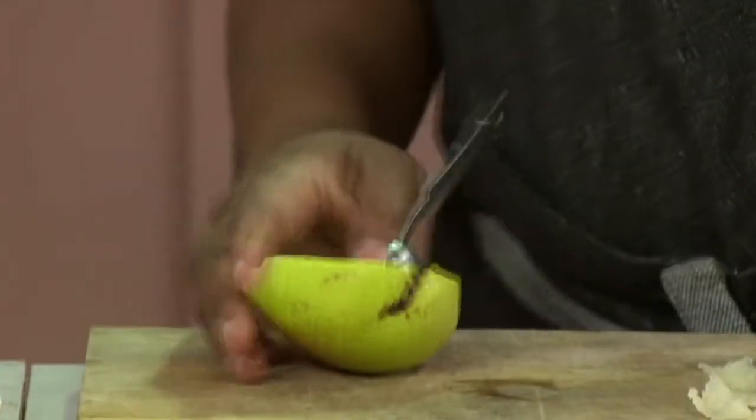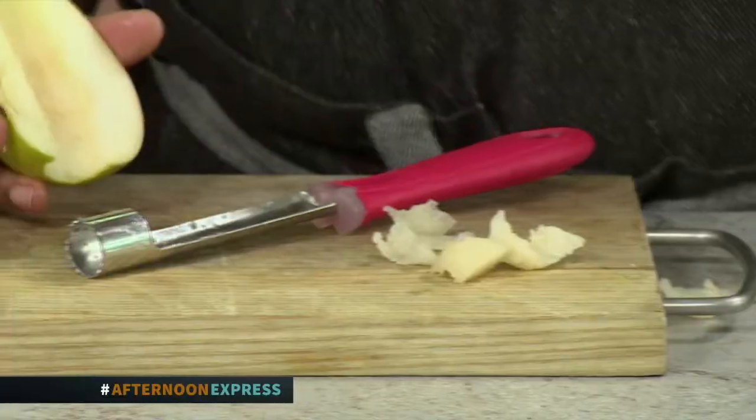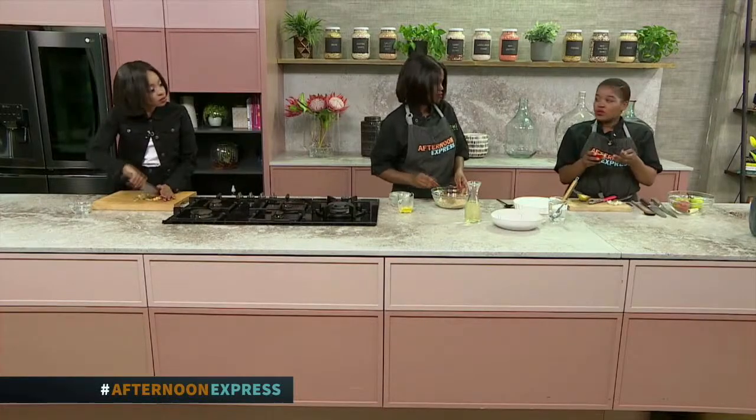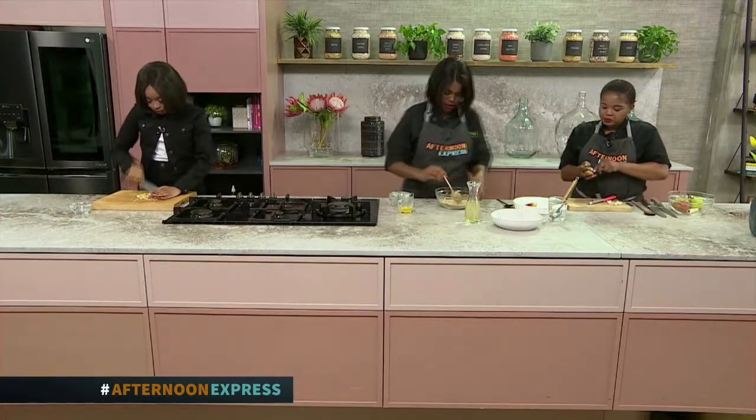So I'm coring the pears. I used an apple corer, this is what it's called. However, if you don't have this, you are more than welcome to use just a knife. After using your knife, cut it in half, then you can use a spoon, a measuring spoon, just to scoop out the center so you have a bit of a bed for the filling that you're making. Definitely, that's all you have to do.